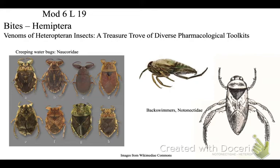And then the Notonectids, next to those, are the back swimmers. They also have a nice little bite. They call them water bees because for the same reason, they can inject a poison. It's pretty nasty and potent and not fun to mess with. So don't mess with a back swimmer.